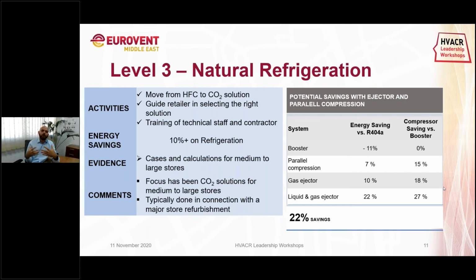And then the technology started with the ejectors. Danfoss was part of the people developing ejectors. And then the first one was the gas ejector, which was fairly good compared to the initial system, 18% more efficient. But the liquid line was still highly pressured in the systems. And then the liquid and gas ejectors came to life.